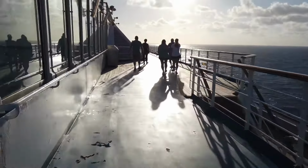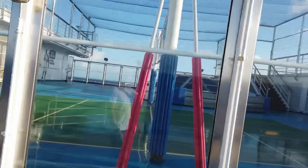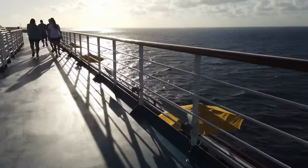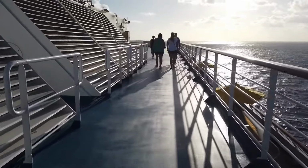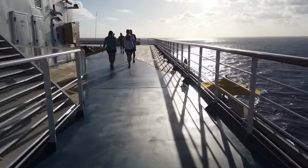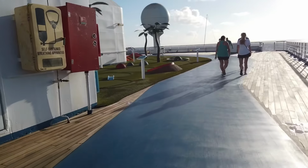We did walk this walking track, or it could be a run track that goes around. I think it was 9 times around equals 1 mile, if I believe I'm correct there. But we did that a couple mornings to get the blood pumping, work off a little bit of that buffet, and just take in some sunlight. Miniature golf at the back of the ship.